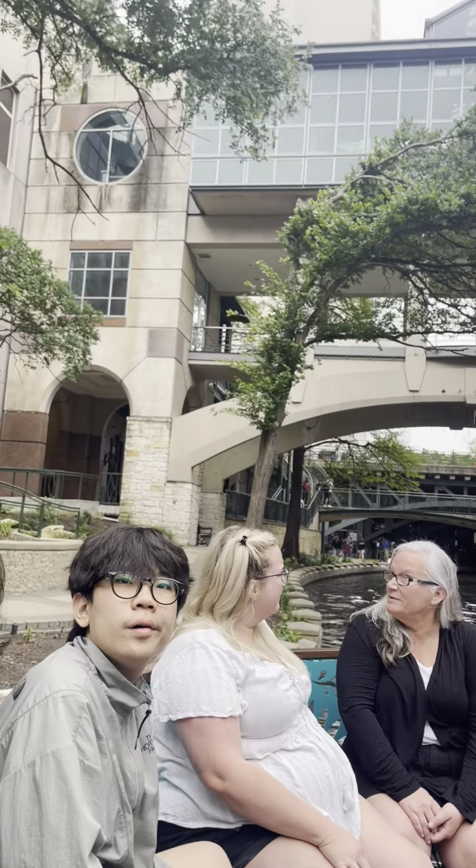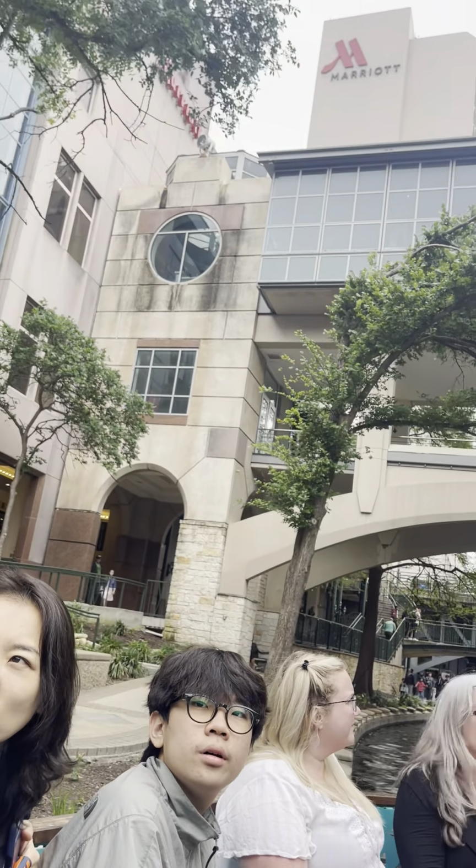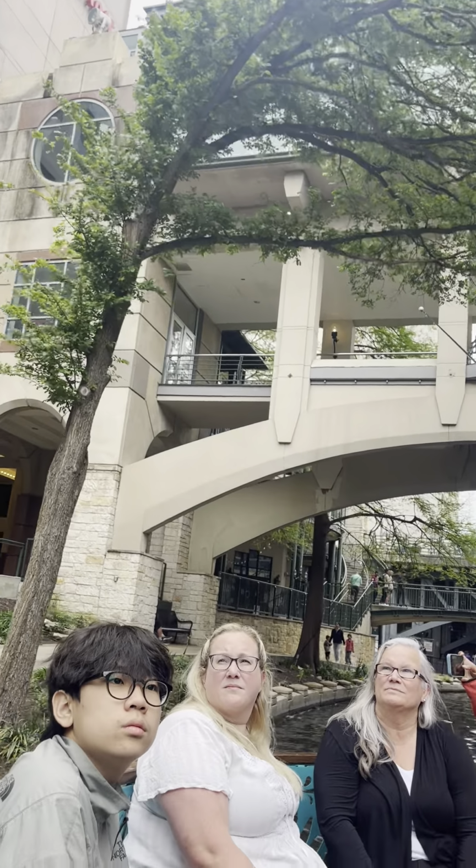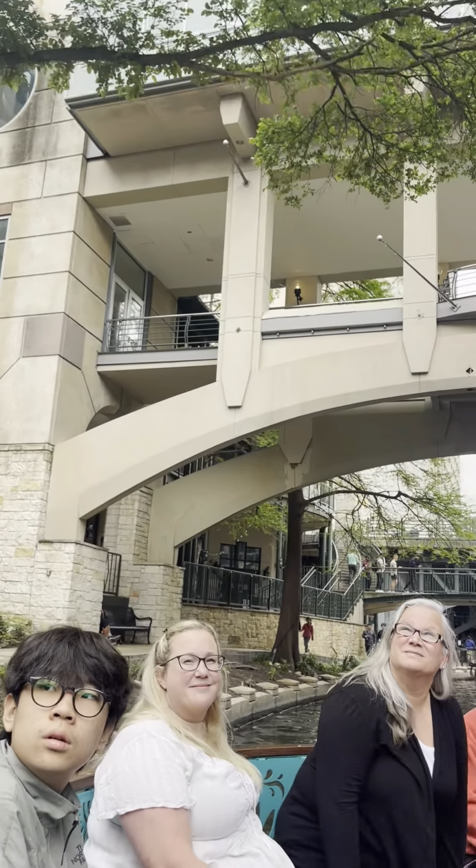See his tail moving in there? If you look right above, see the red flowers? Look right next to him. See his tail coming, like there goes his tail.